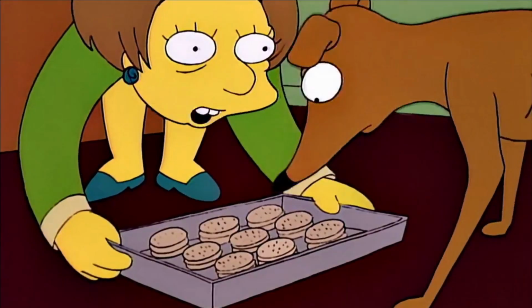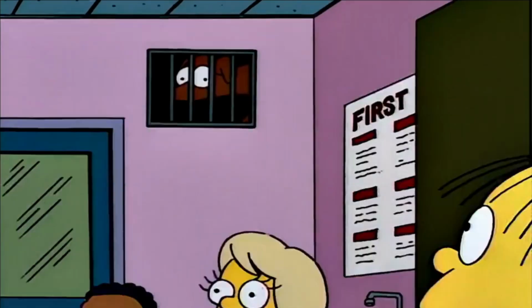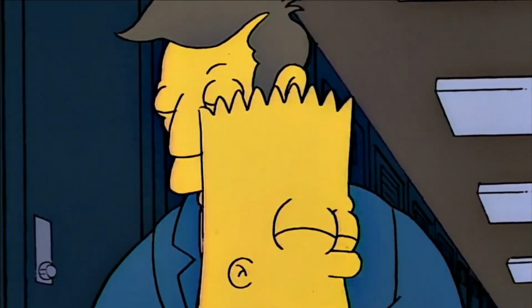Crabapple feeds him cookies and the class dotes on him, but they later put him away, and Santa's Little Helper escapes by air ducts. This instance indirectly caused Principal Skinner to lose his job, but he gets his job back through the help of Bart.